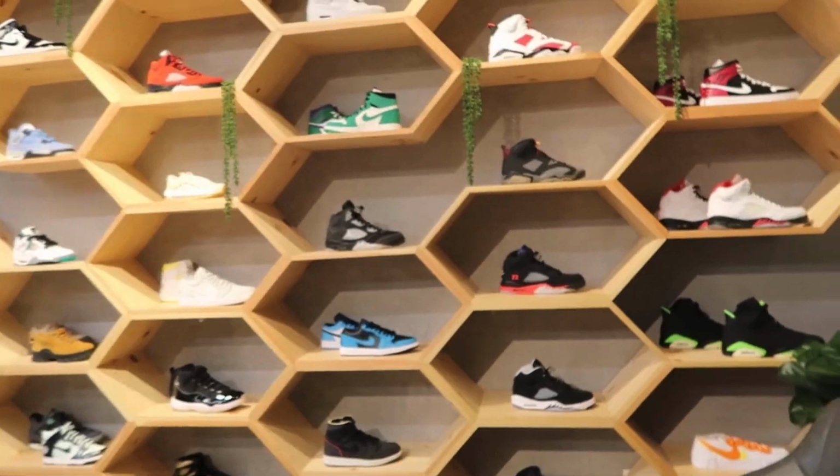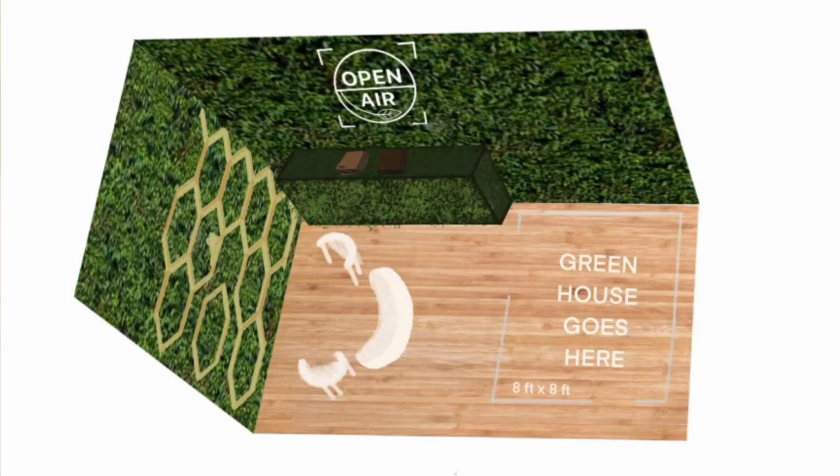All of the cubes that we have are on the cube wall. We have 20 extra, so we're gonna bring those and set up a cool wall on the shorter wall, and then the longer 20-foot wall is where we're gonna do the hedge and have the greenhouse. So you guys already saw the picture.